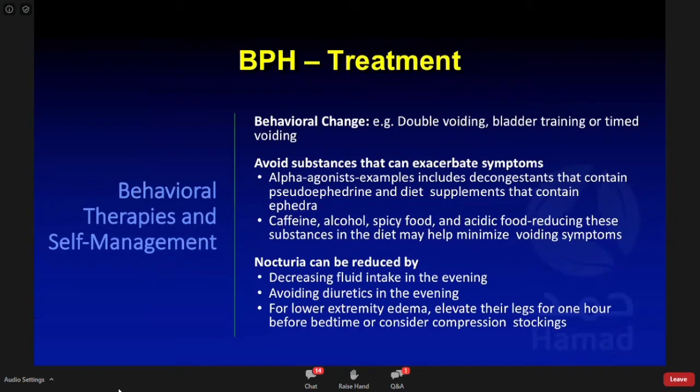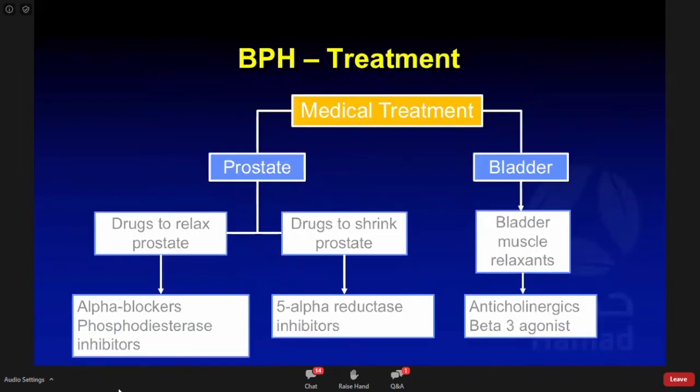Nocturia can be reduced by decreasing fluid intake in the evening and avoiding diuretics in the evening. For lower extremity edema, elevate the legs for 1 hour before bedtime or consider compression stockings.